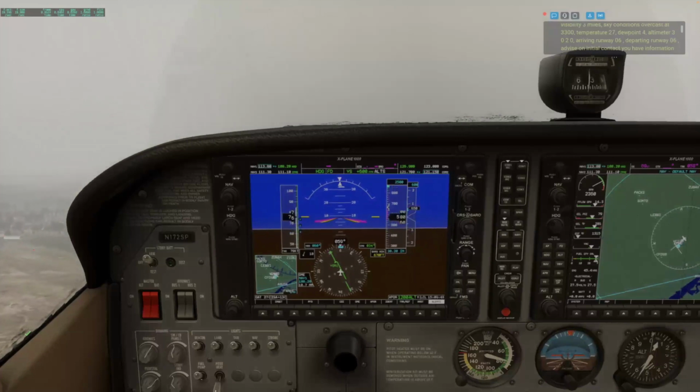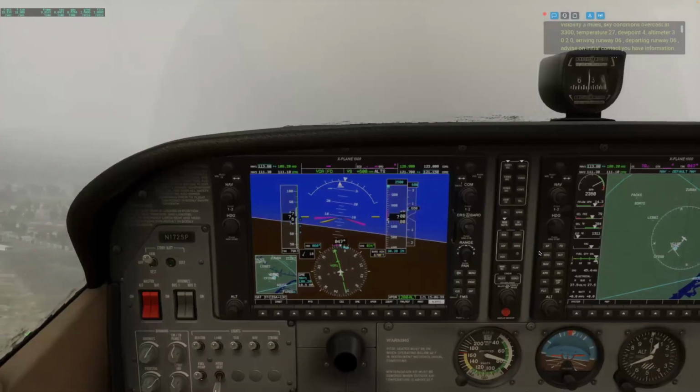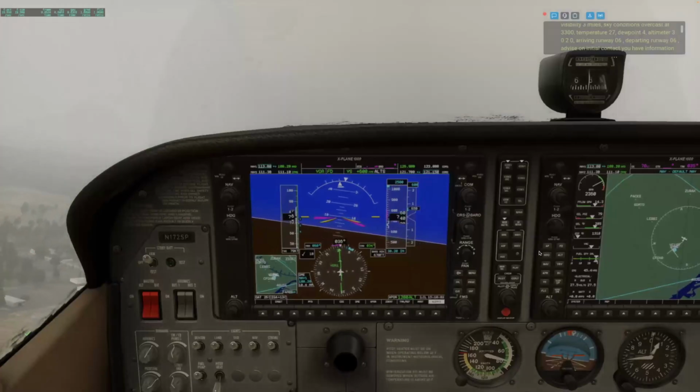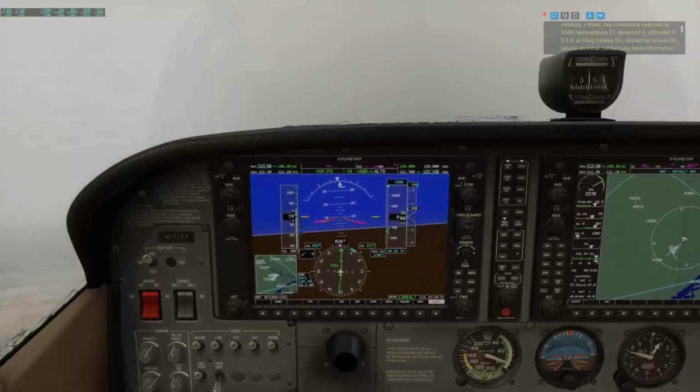Skyhawk 172 Sierra Papa, you can proceed on course, remain clear of the Bravo airspace, and you can contact Philly approach on 123.8. Philly approach, stay away from the Bravo space, proceed on course, 172 Sierra Papa. Approach, 172 Sierra Papa, 800, 2500. Skyhawk 172 Sierra Papa, radar contact, maintain VFR, remain clear of the Bravo airspace, pardon me, and you can proceed on your intended route.